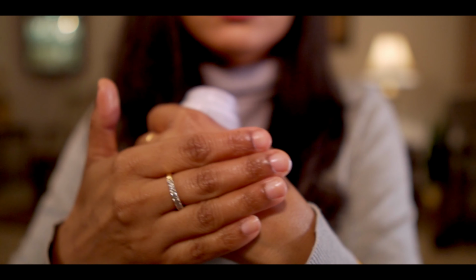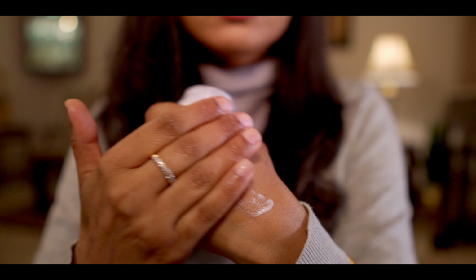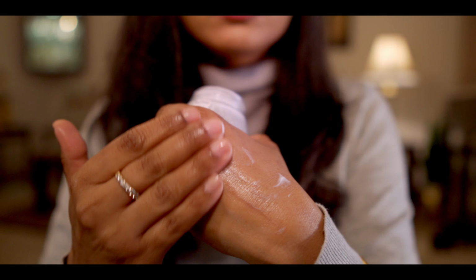Once again, I'm going to show you a little dollop on the back of my hand, and with this, honestly, I almost use this also as my night cream. This is not anything with SPF or anything, so you can definitely use any moisturizer as a day and night cream. All of these actually work like that.